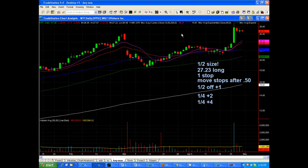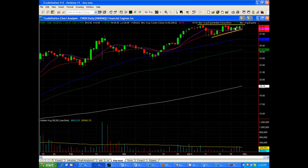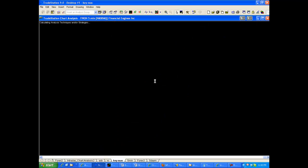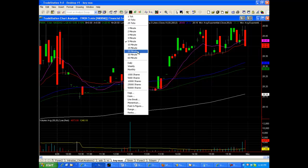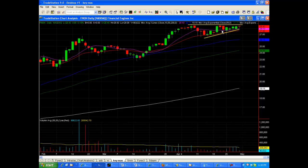All right. The first one looks like a beautiful, beautiful pattern. Financial Engines, just a nice base here, taking its time, forming its base, but it doesn't qualify for the watch list because the volume is too low. I do not usually look at stocks that are under 300,000 average 50-day volume. This has a 200,000 average 50-day volume. Look at the intraday chart. Just absolutely choppy and brutal. Now, that doesn't mean it can't get moves. It surely had some good moves, but this is just one for you to watch on your own. I'm not putting a trigger or a stop or anything on this one.